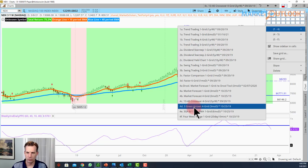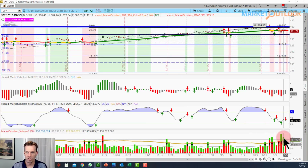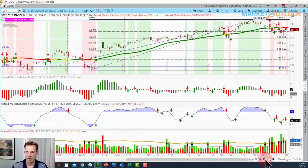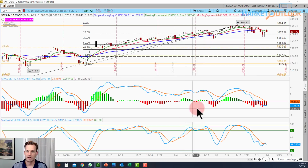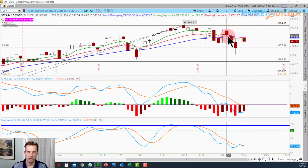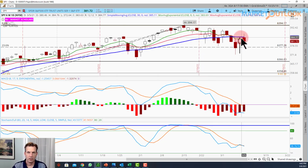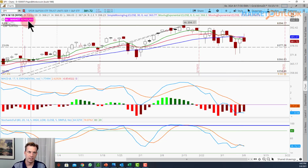Let's take a look at the 3 green arrow chart. You notice we have 3 red arrows on the S&P 500 with very strong volume. Let me not fit these studies, there we go. You can see again we're below that 30-day moving average, the stochastics has rolled back down, and the MACD is still red. You're still below the 17-day moving average. So as bullish as the S&P was on Friday, especially, we're still below a falling 17-day moving average. We didn't get above it on Friday. We're back below the 8-day again today.